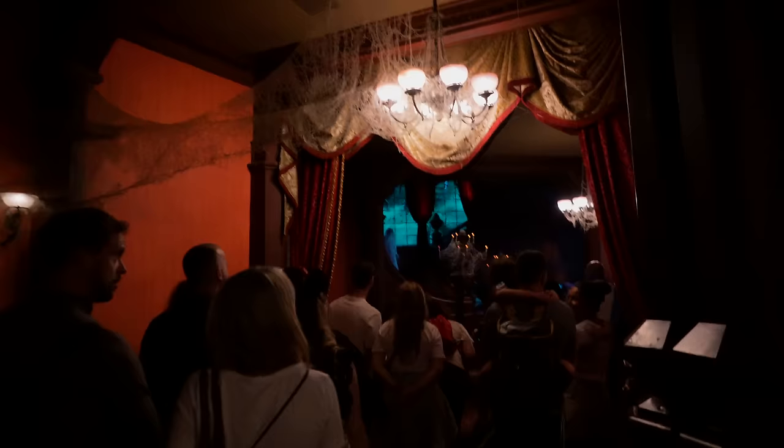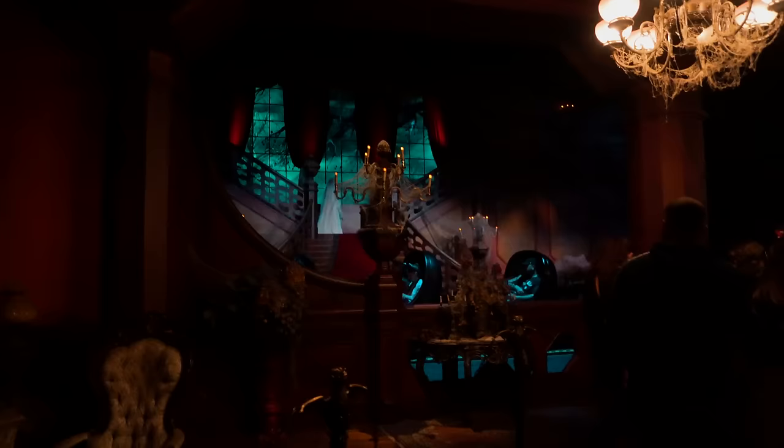Wow, love the queue in here. It feels like a proper manor. It goes into like this grand entrance hall. Wow, look at that, Dee. What a cool entrance way. It's so grand and big. Oh, are you ready? Yeah.